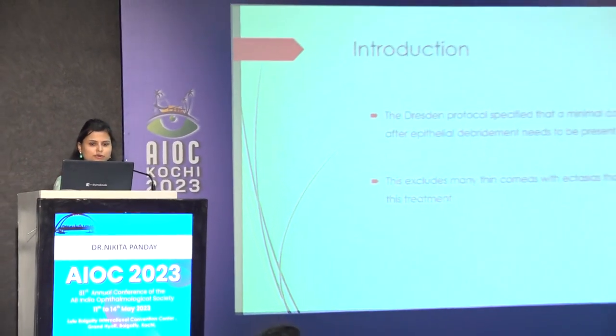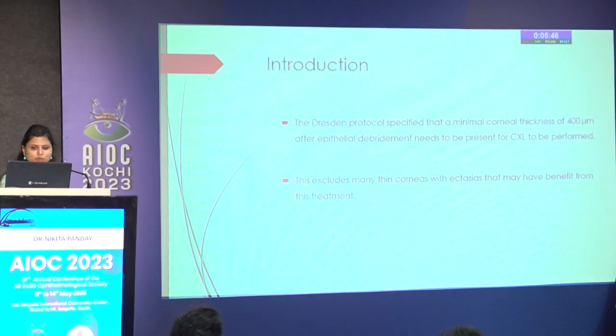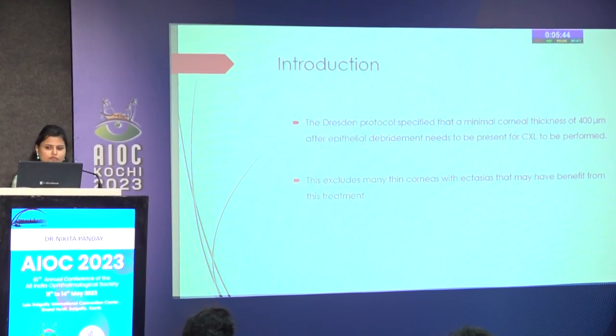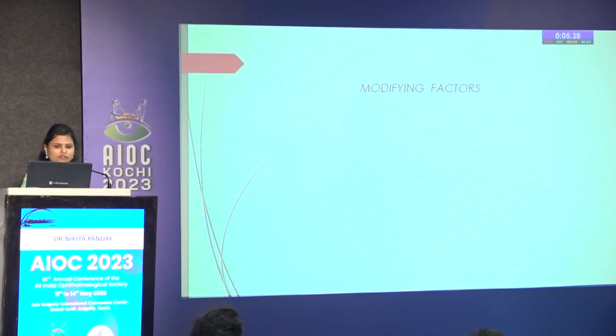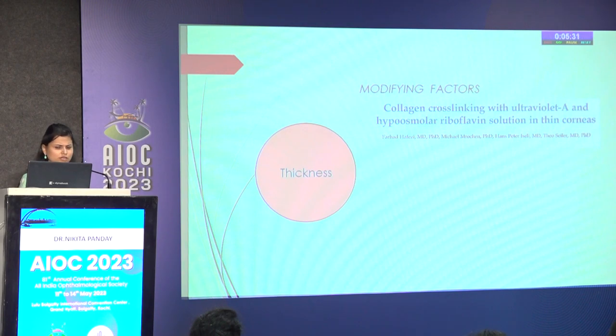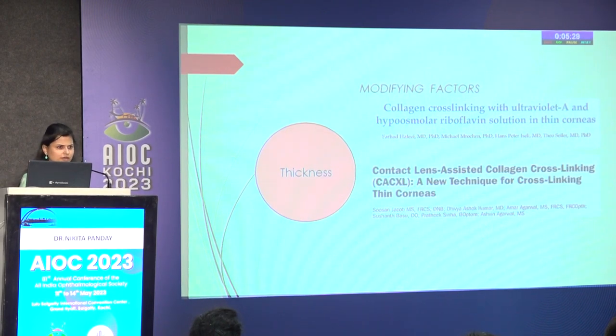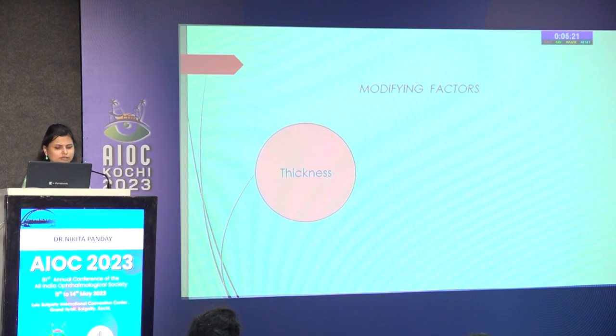We all know that the Dresden protocol has set a minimum corneal thickness limit of 400 microns for safe cross-linking to be performed. This excludes many thin corneas, which may actually benefit from the treatment. To overcome the limit, several modifications have been done in the recent past, which aim to modify the corneal thickness, either by changing the riboflavin concentration, or by placing a contact lens above the cornea, or by placing a SMILE lenticule, or by customizing the epithelial debridement. All these studies have shown inconsistent results, with reduced efficacy of cross-linking.